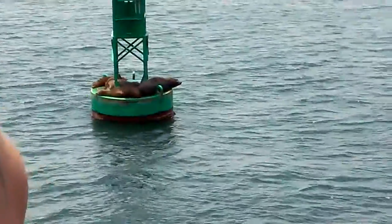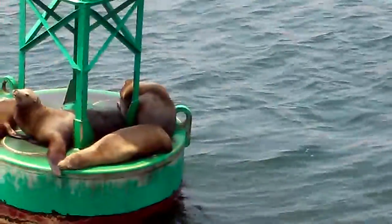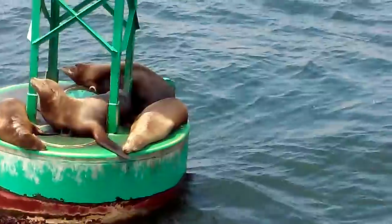See these guys just lay on the boat. These guys can jump 6 or 7 feet. They get up on that boat. The regular seal, they cannot. So these guys jump. They got those big flippers. You can see they got little ears.